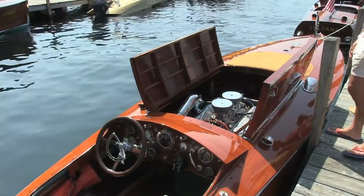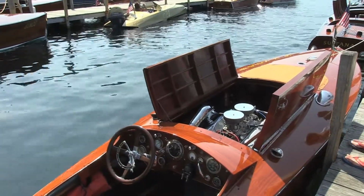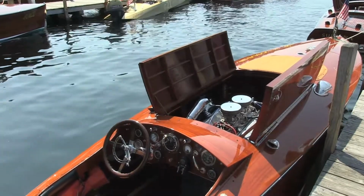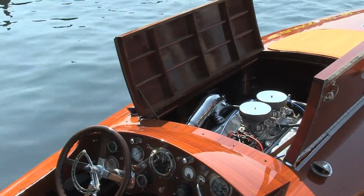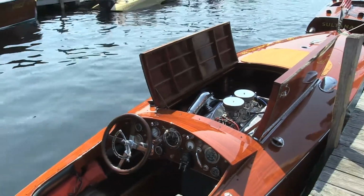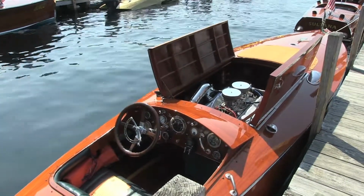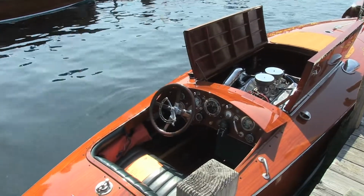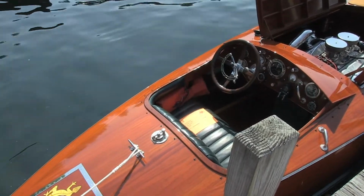There's some big horsepower in this boat, isn't there? There's 600 horsepower, I believe. Wow. And again, you can see the dash panel with a full complement of gauges, switches. It really does mimic the look of the original boat. Even when you're sitting in it, you really get the sensation that you're in 1920. Oh, I bet. This boat must fly. Yeah, it's 60 plus miles an hour. Mm-hmm. It may go 70.